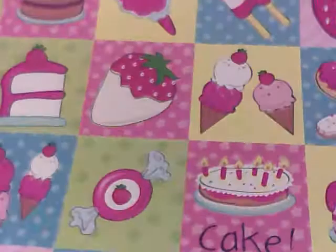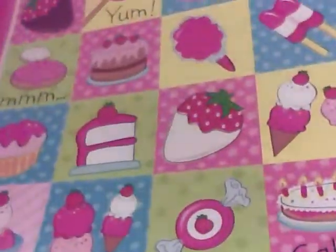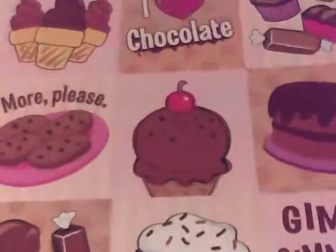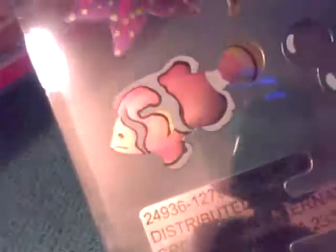Next I have these strawberries. I find them so cute. Look at that. It comes in a little package. I love that. I have this one, chocolate ones. Oh, look at that. Super cute. And it's different on the top too. You see that? I like that. I got more fishes. Nemo's around there. There he goes. I found Nemo.